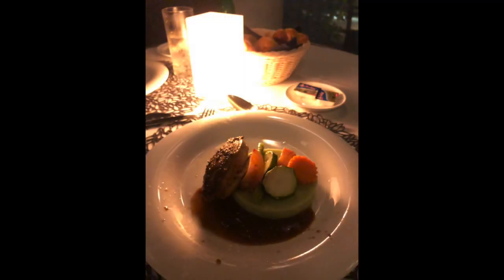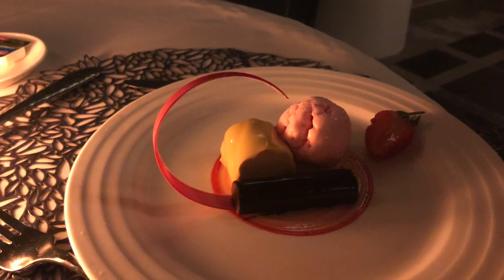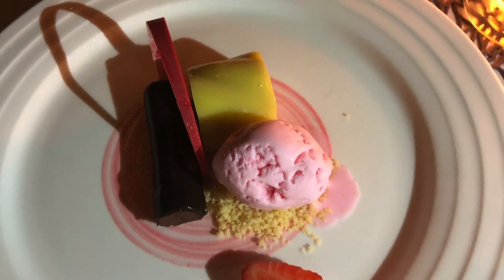And the desserts here were amazing, which were made by the chef himself. All the desserts had strawberry in them, and the ice cream, the parfait, everything had ice cream in it. This candlelight dinner is of additional cost, which will cost you around 10,000 Indian rupees.